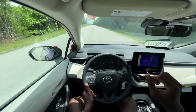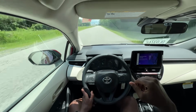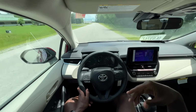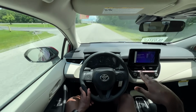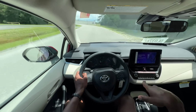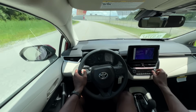And that's why these are so sought after, because especially if you're in an apartment complex in the city, things of that nature, you do a lot of stop and go traffic, these still get great fuel economy. And then if you want to take a road trip to go see your parents or whatever, you're getting 41 miles per gallon.